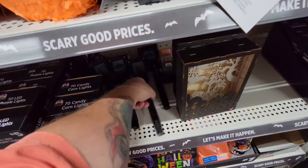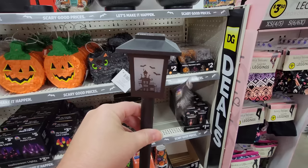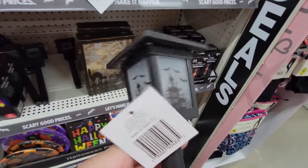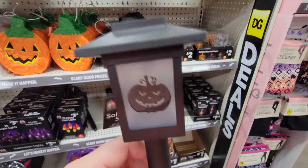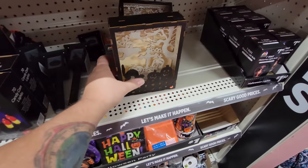That is funny. Oh, look, we got solar stake lights. $3 each. These are cool. You just put them in the ground, and then this sucks up the power from the sun, and that's what makes them light up. Pretty cool. We got a haunted house on that one. And then these have, ooh, spooky pumpkins. Cool. There's only 4 of them there, but I mean, they would do the job.